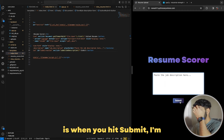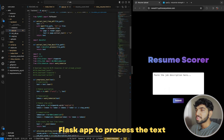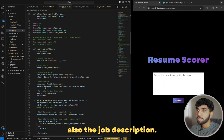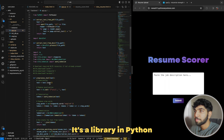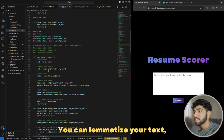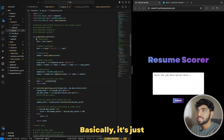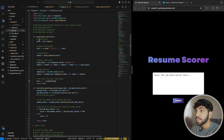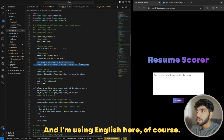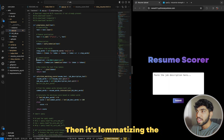What this does then is when you hit submit, I'm using the backend, which is a Flask app, to process the text from both the resume and also the job description. I'm using NLTK. It's a library in Python that you can basically use to take out stuff like punctuation and stop words. You can lemmatize your text just to make it more organized and concise for a better result. Basically it's taking the words from the job description and from the resume, lowercasing them, removing punctuation, and getting the stop words out, and I'm using English here, of course. So if you have a resume in a different language, I'm sorry, this won't work for you. And then it's lemmatizing the words and concatenating all that back together.